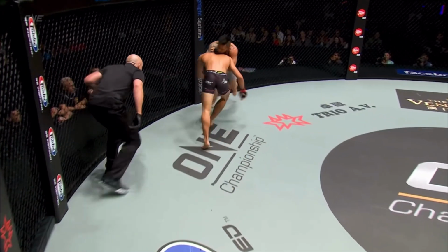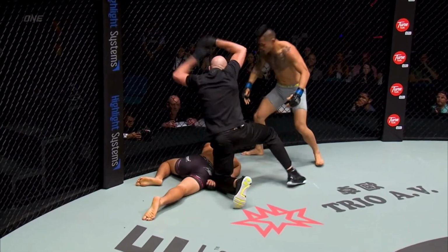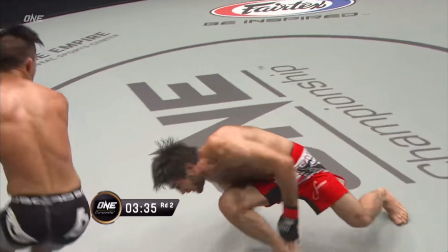Sure how he's getting through this. Christian's fighting, he might be out, it's Finnick. Knocked out Marat Gafarov. And for the Aussie, and there it is!